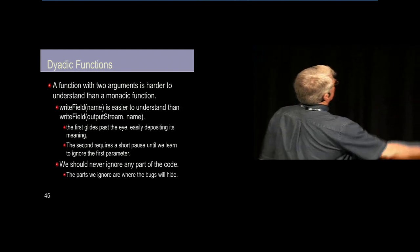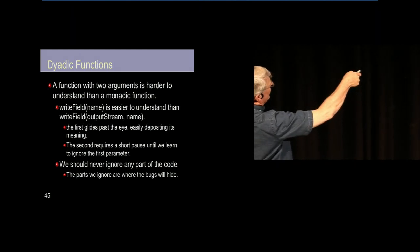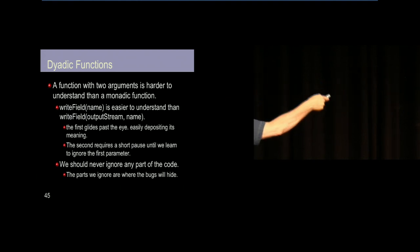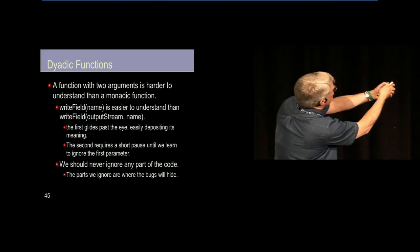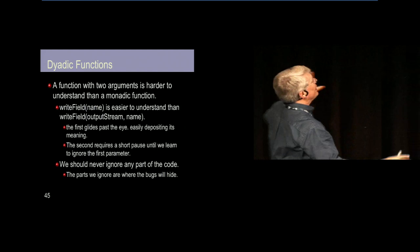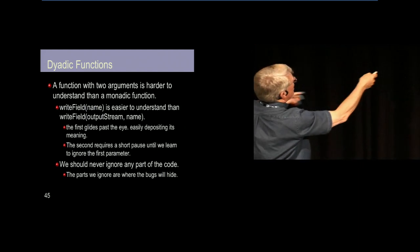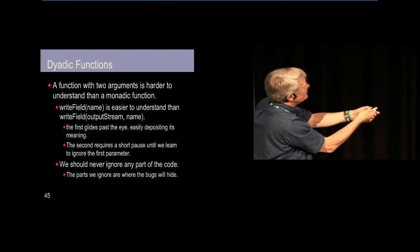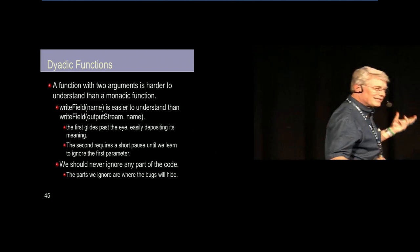Two argument functions. It is easier to understand write field name than it is to understand write field output stream name. This is a cognitive break. It forces you to push the stack. You go, wait a minute, what? Oh, yes, okay, an output stream. I'm pushing the name, writing the name to the output stream. I would rather read this. The first one glides past the eye. The second one requires the short pause, the cognitive break.